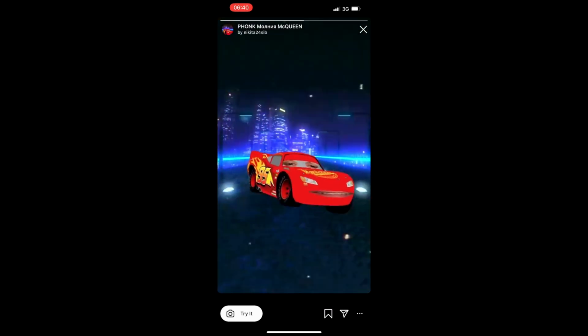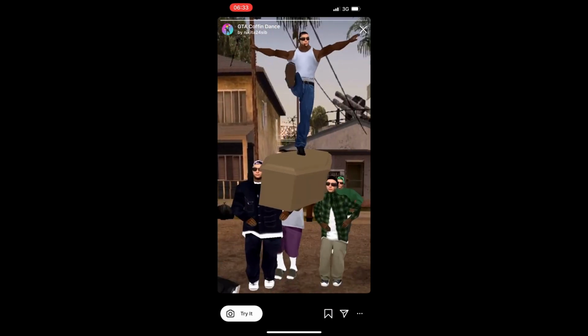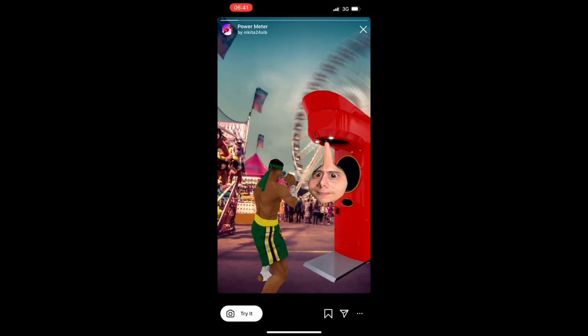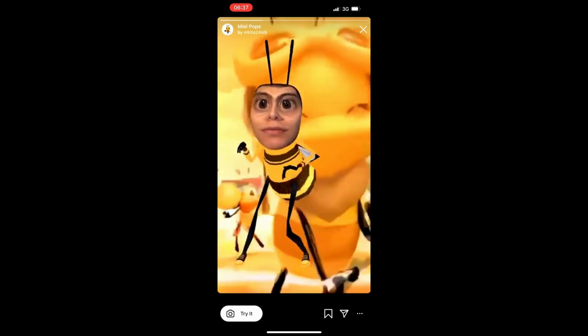And a GTA coffin dance that combines those characters with the popular meme. There are other types of effects too, making use of face tracking and graphic background elements, so it's clear this creator is expanding into other areas of interest, and I'm excited to see what the next wacky concept will be.